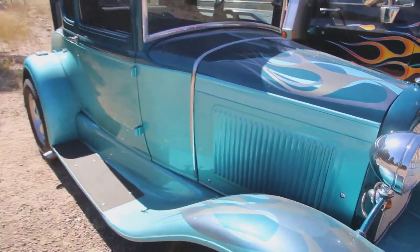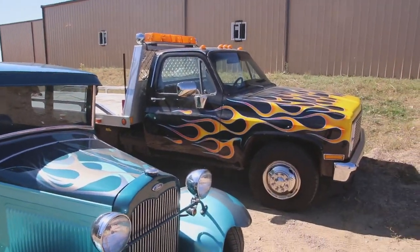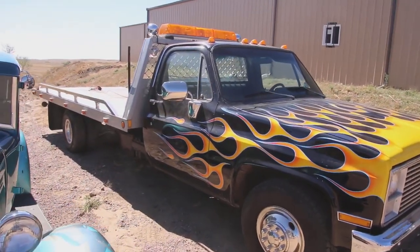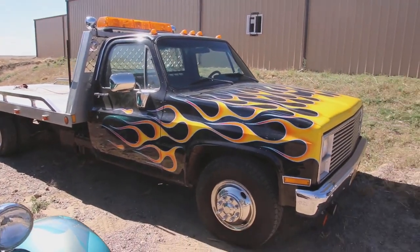And here's my tow truck in case one of my hot rods breaks. I call the shop and my guys will come out with the tow truck. See, no big deal. You got to have a tow truck when you have this many hot rods.